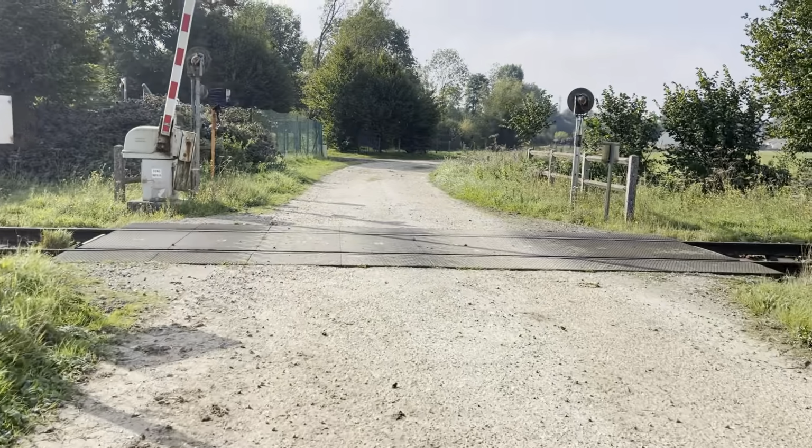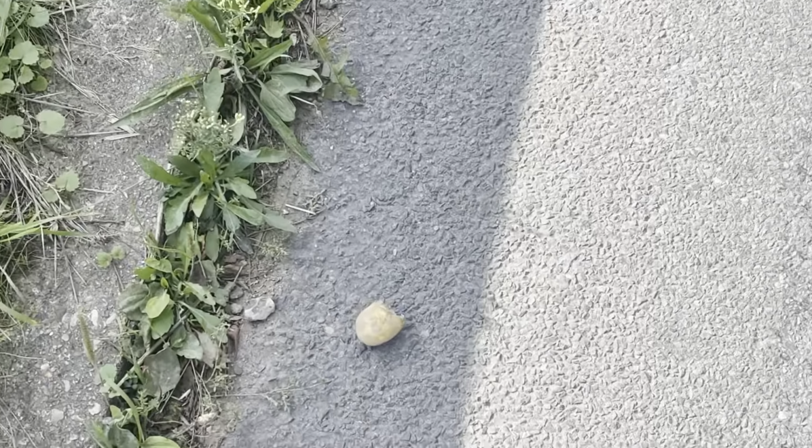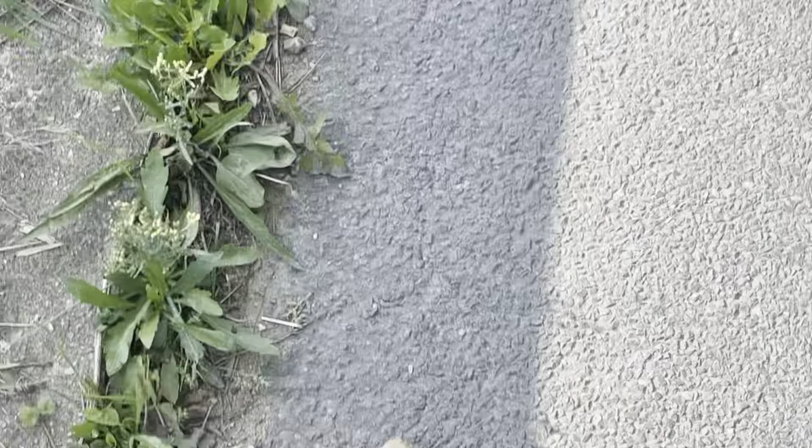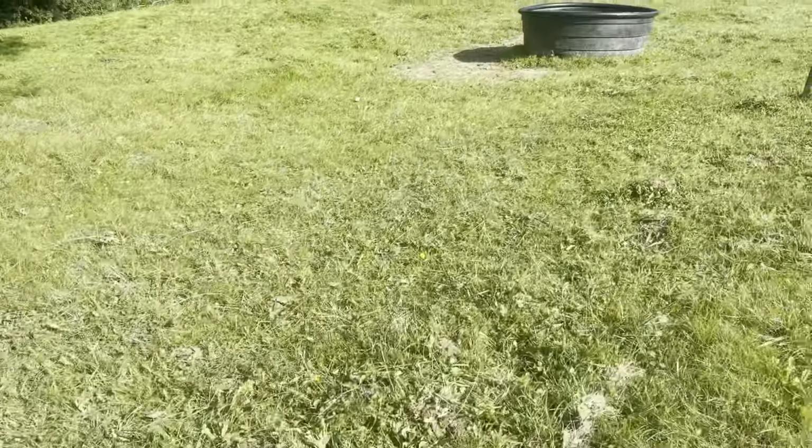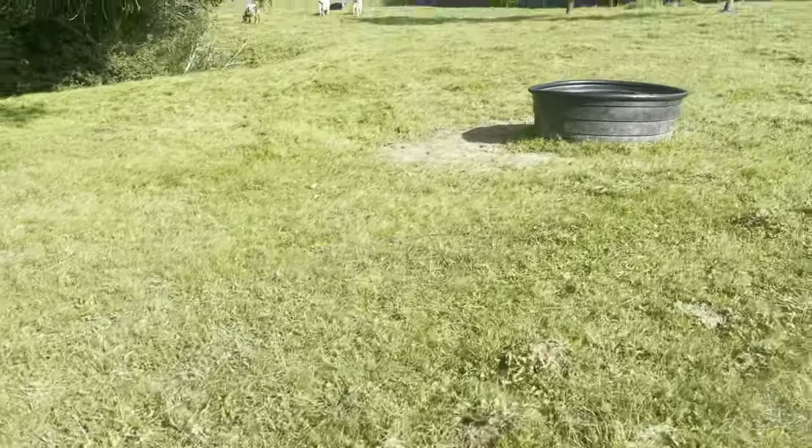I'm not sure, but I think this is the main road from Dieppe to Rouen. Obviously a lot quicker than walking it. I think we've had a crop of potatoes come through because I'm seeing potatoes every now and again. So you have a pole with an electric wire on it, that's all you can see. And that's to keep these guys in.